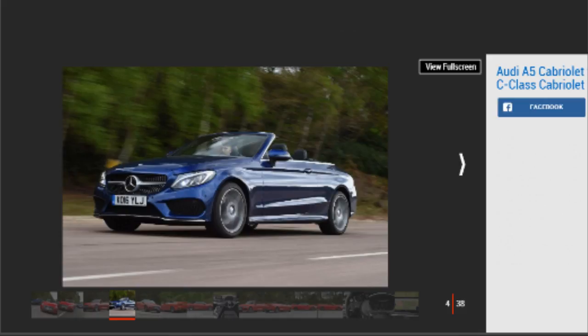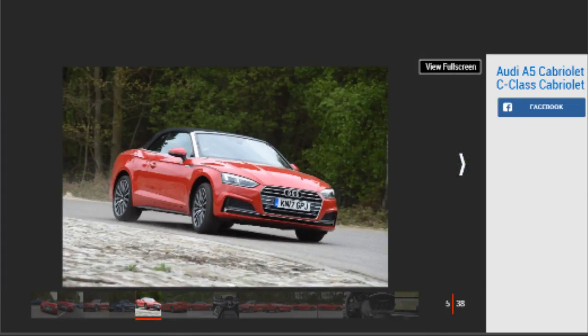Transmission: 7-speed twin-clutch automatic, front-wheel drive. 9-speed automatic, 4-wheel drive. 0 to 60 miles per hour: 8.0 seconds. 7.9 seconds. Top speed: 144 miles per hour. 140 miles per hour. Test economy: 42.8 mpg. 37.3 mpg. CO2/tax: 122 g/km/pound 140. 134 g/km/pound 140.